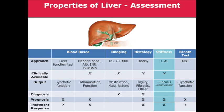So to give you a context as to where this technology fits, you have to think as to what we have available. So blood-based tests, we have liver function tests, which is very research, where we give a certain drug and we measure how much it is excreted by the liver. It's not used clinically. Then we have the blood tests that we all are aware of, and then we have the imaging studies, which are ultrasound, CAT scan, MRI. Then we have the histology, which is the biopsy, and we'll talk a little bit about stiffness today. We also have breath tests that tell us the function of the liver. It's not available clinically.